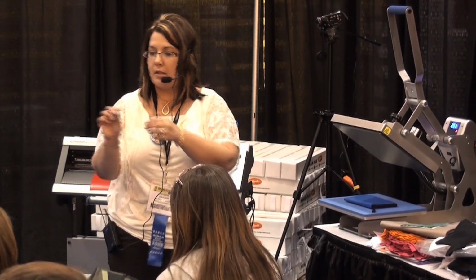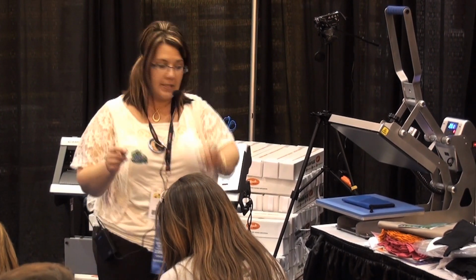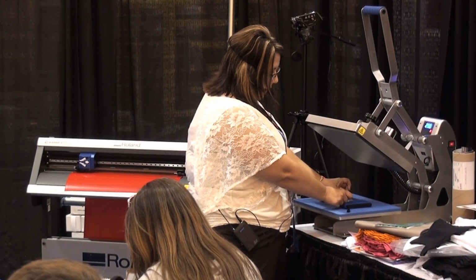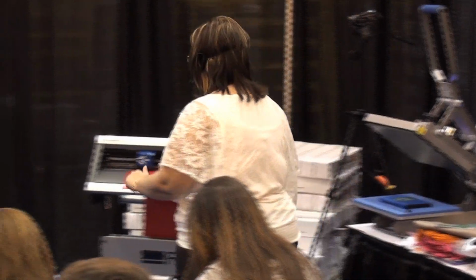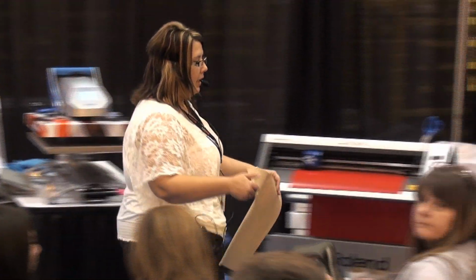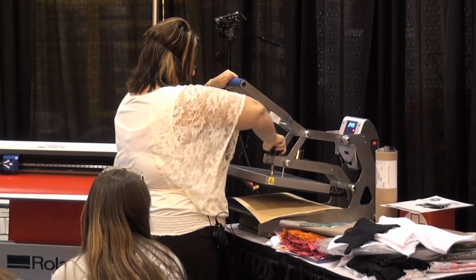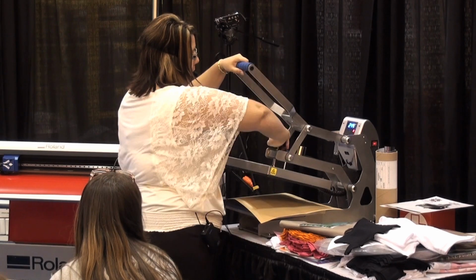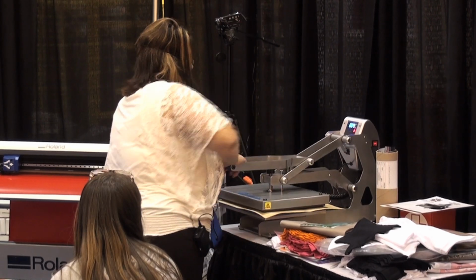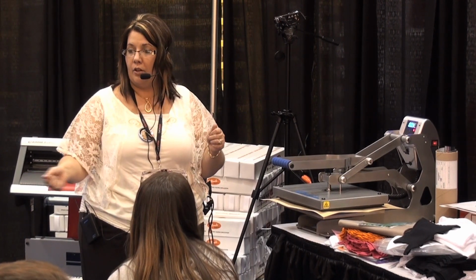Here's my transfer pre-done on a clear carrier so I can see through for easy positioning. I'm going to remove the paper. This is waste. I'm going to position this on the graphic on my bag. And I'm going to use a cover sheet. And we're going to heat press this for 15 seconds on a medium pressure. There you go, about a 5, that's perfect. When this is done, I'll peel my carrier and it'll be all set.